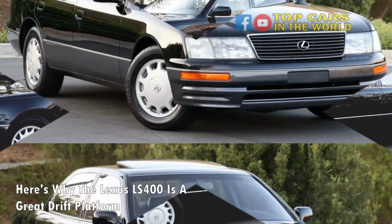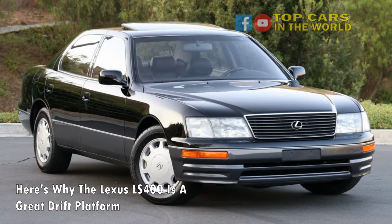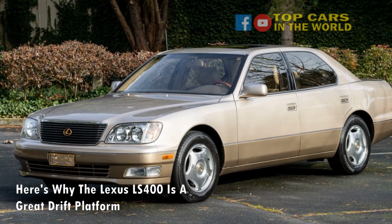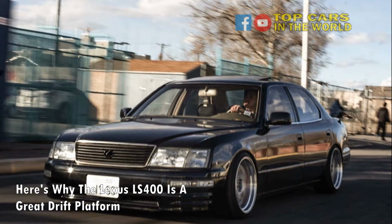Drift culture has not only become more popular over the last few years, but the younger generation, in particular, is heavily focused on drifting when it comes to building cars. So it would only be fitting that cars like the Lexus LS400 have become a popular drift platform for those who love a timeless Japanese design and genius engineering.